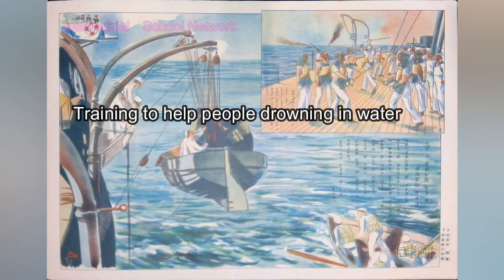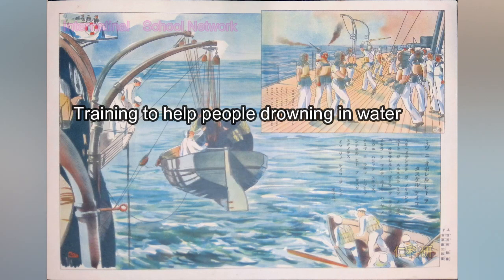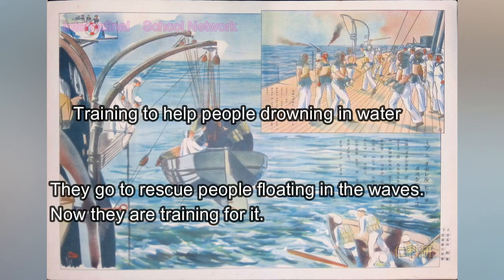Training to help people drowning in water. As the sailors' boats are lowered onto the water, they grab the oars and row with all their might, and the boats sail like an arrow. They go to rescue people floating in the waves. Now they are training for it.